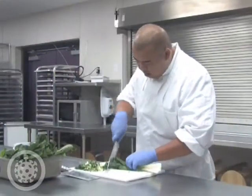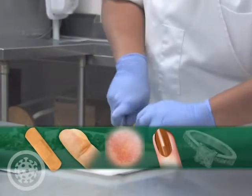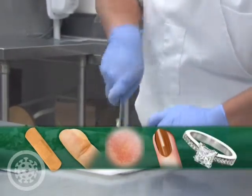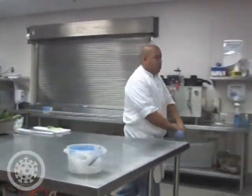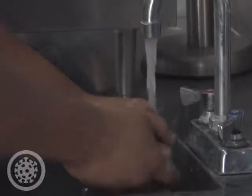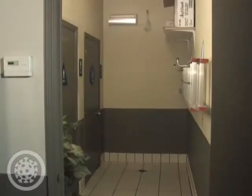An employee must wear gloves if they have any type of bandage, sores, rashes, nail polish, or rings other than a plain wedding band. If there is a change in task or the gloves become contaminated in any way, the gloves must be thrown away, hands washed, and a new pair of gloves must be used.